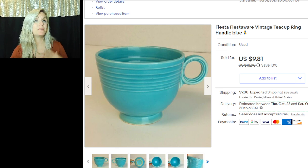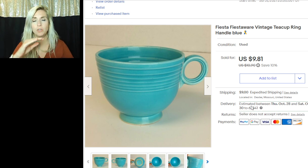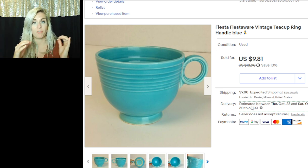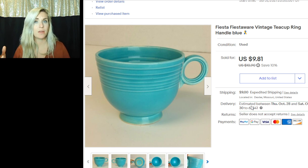I mail my teacups in a 7 by 7 by 6. I believe that's the dimension. The cube USPS boxes that you can get for free. I line it in mattress pad, put the cup in the middle, and fill any voids in the breakables. And I never had one arrive, praise God, broken.